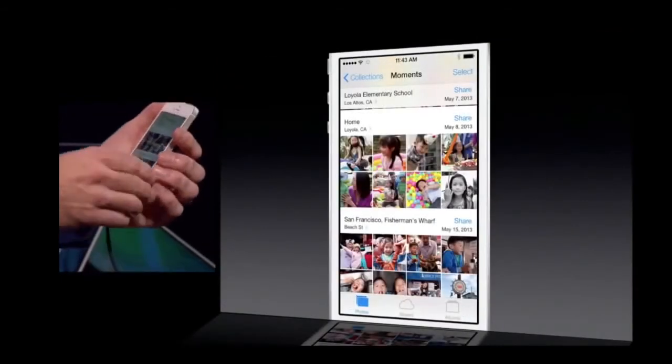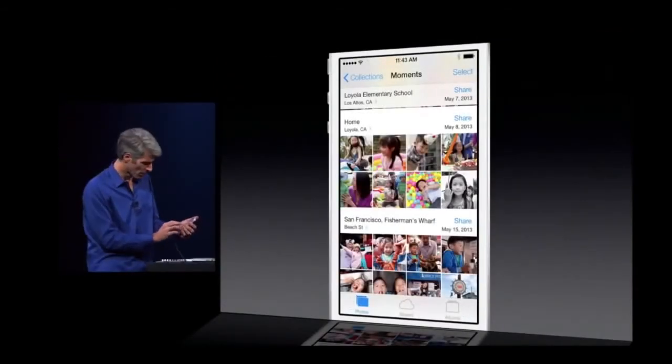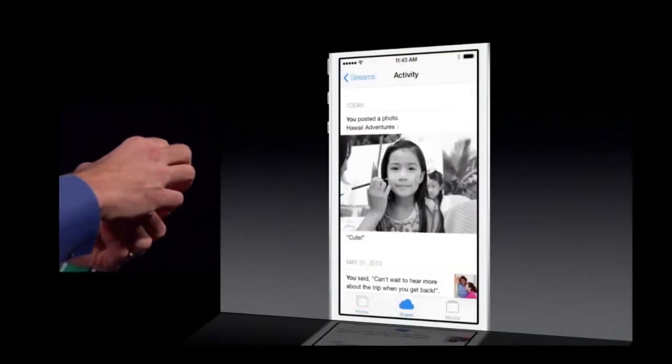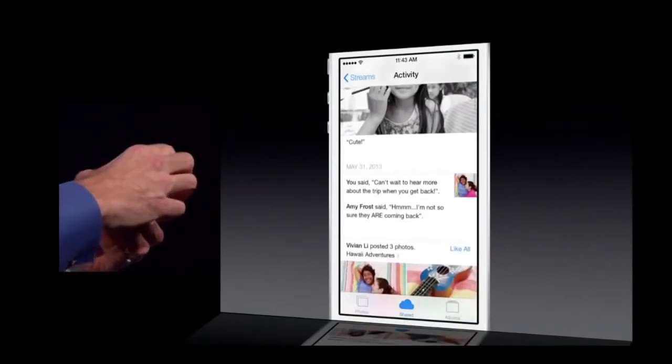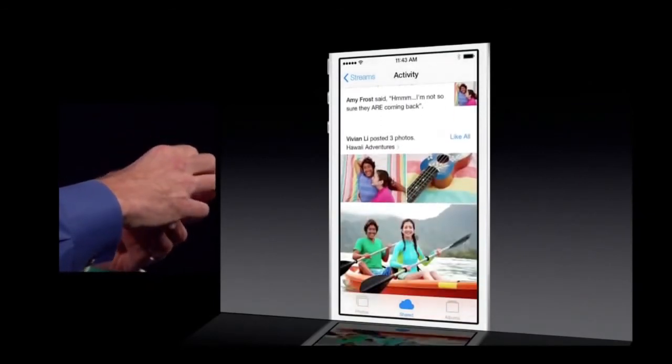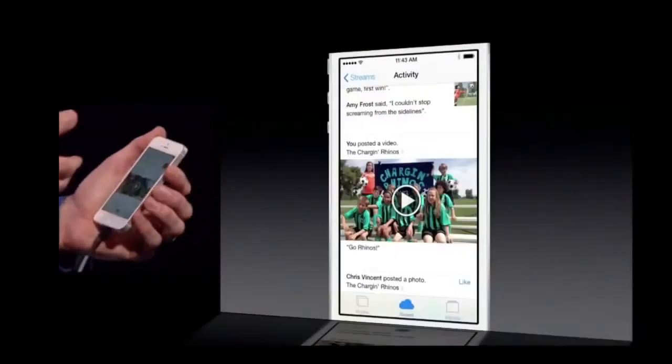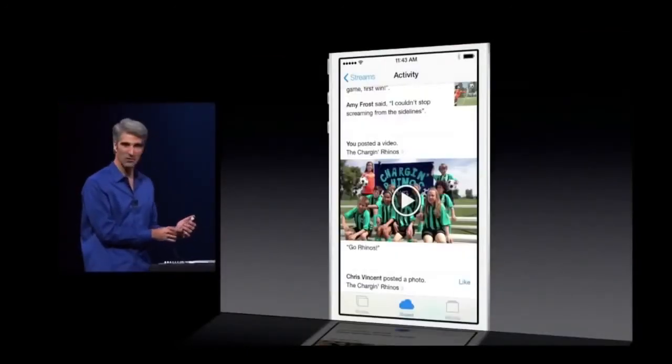And we've also made it a really great experience to experience the photos you and others have shared with this new shared tab at the bottom. So I'm going to go in here. You can see my photo with a comment. I can see the comments of other people and the photos that they've shared. And now we even support sharing video via iCloud photo sharing.